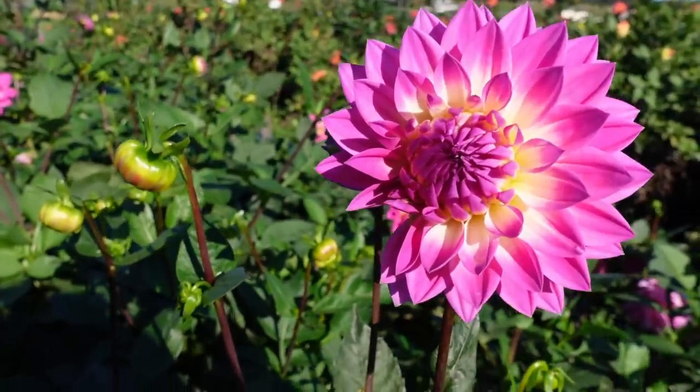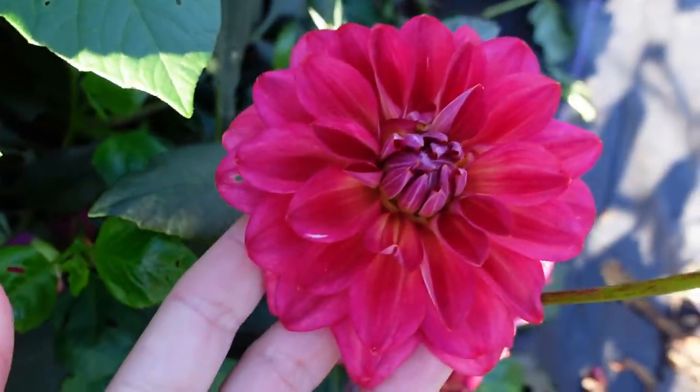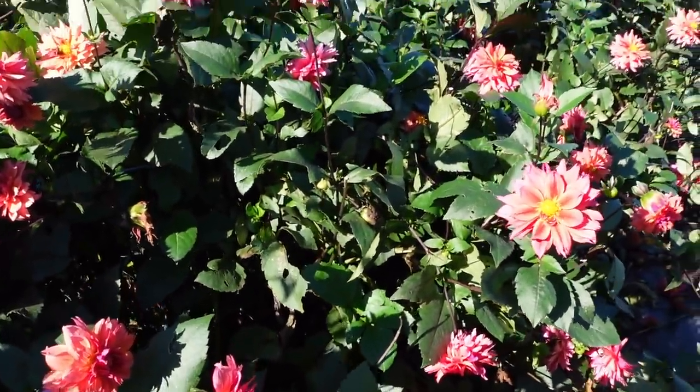Here we have Miss Delilah. Here we have Pumpkin Spice. This one's called Milo. I'm not sure on this variety. Does anyone recognize it?